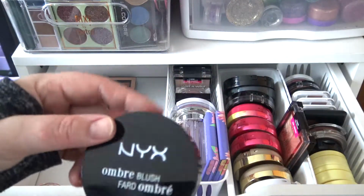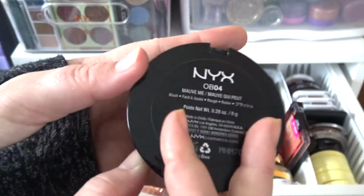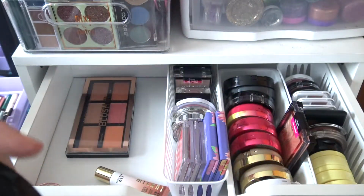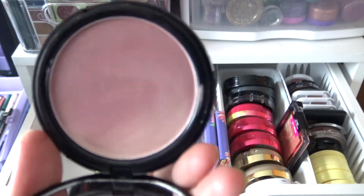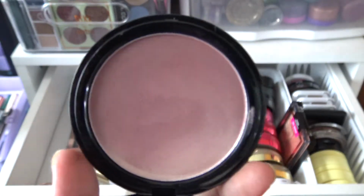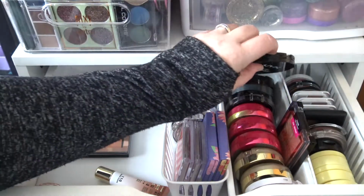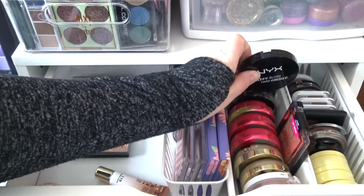And then I have the NYX Ombre blush in the shade Mauve Me. Or Mauve Me, I don't know. And that's what it looks like. It is very pretty. My camera may die before this is over.